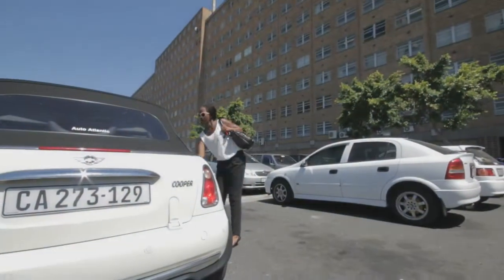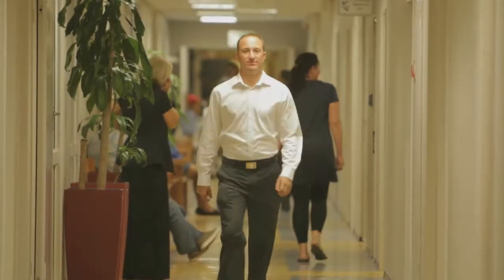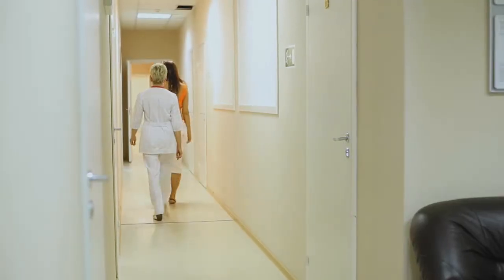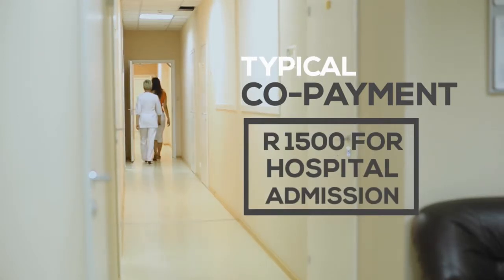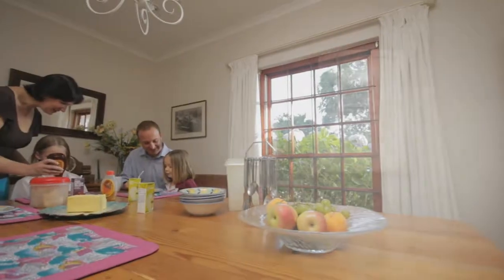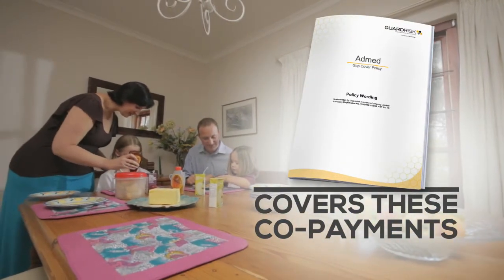Admed also covers what are commonly called co-payments. These are amounts your medical scheme charges you to access certain facilities and treatments. Co-payments are used to discourage unnecessary visits to medical institutions. For example, your medical aid might expect you to pay 1,500 Rand if you're admitted to hospital, and they will have a list of procedures from scans to surgeries for which you have to pay the first portion of the cost before they will cover the rest. With Admed, you enjoy cover for these co-payments subject to policy terms and conditions.